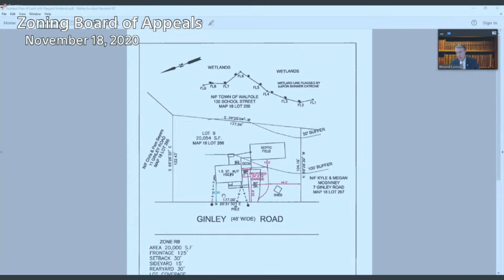And lastly, that relief can be granted without substantial detriment to the public good, and without substantially derogating from the purpose of the bylaw. In this case, the purpose of the bylaw is to have some uniformity in the neighborhood, not have houses right on the road, primarily for safety reasons. So if a car were to drift off the road, it's not running into homes. In this case, the house sits up on a little bit of a rise. So if a car were to come off of Gidley Road, it's not likely to go up that rise and into the house. And so it is minimal relief, and I think it could be granted without substantially derogating from the intent of the bylaw.